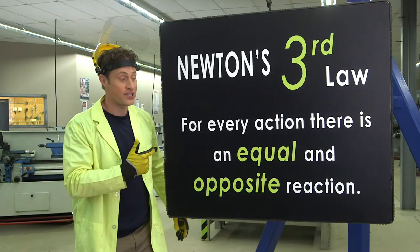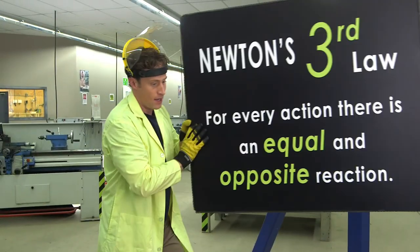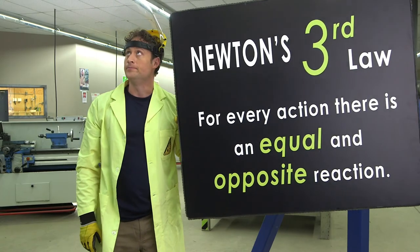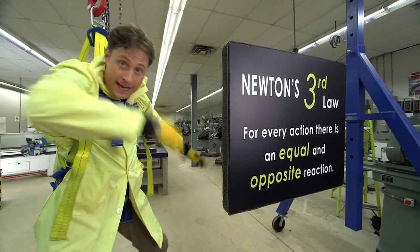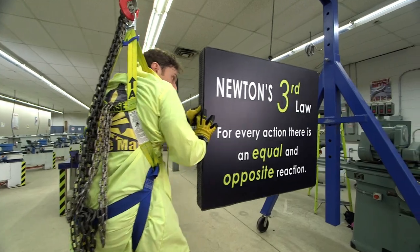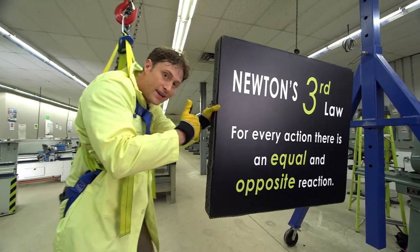Now, if I was to push this sign, I'm not only pushing the sign this way, but my feet are pushing against the ground in the opposite direction. It's really easier to see if I'm not standing on the ground. Hold on. Okay, so now that I'm hanging, watch. I push on the sign, but when I exert force on the sign to make it go this way, I go that way. Well, actually, it doesn't work as well because the sign isn't as heavy as I am.